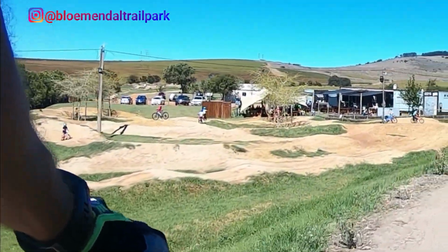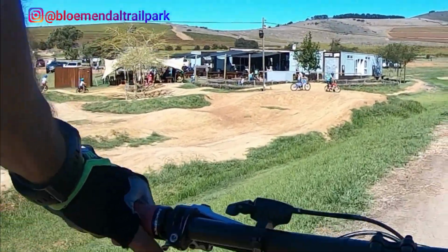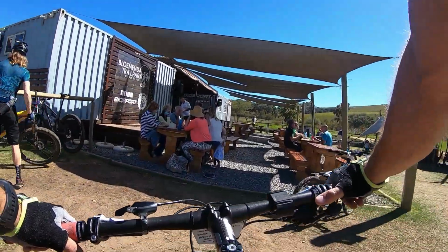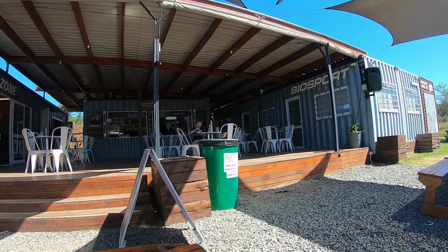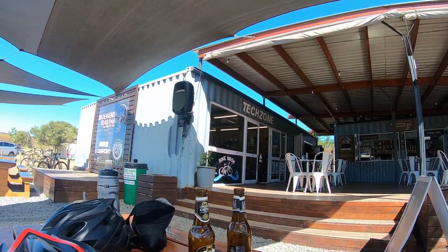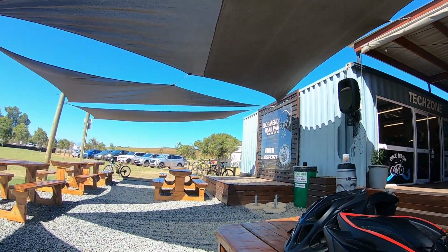Welcome to Bloemendal, home to one of the finest bike parks in the Western Cape. Trails for young and old and all kinds of skill levels. The HQ features a bike shop, bar and a coffee shop and a nice spot to cool down after a ride.